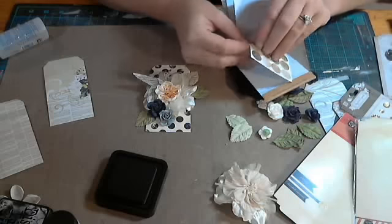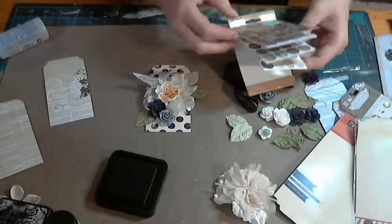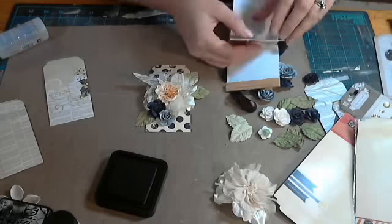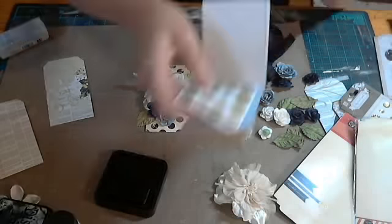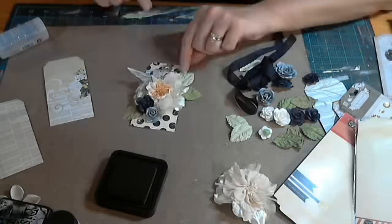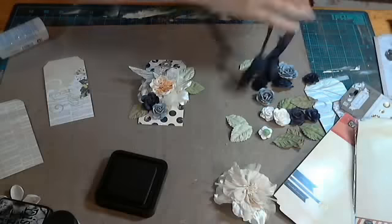I mean, you could certainly use eyelets if you want to. Which one am I going to use? You get like, I don't know, 100 or something. There's tons. I think I'll choose this one. This one's a little bit darker. Yeah, they're so cool. That's so clever. Of course, he came up with that. That's so clever. All right.